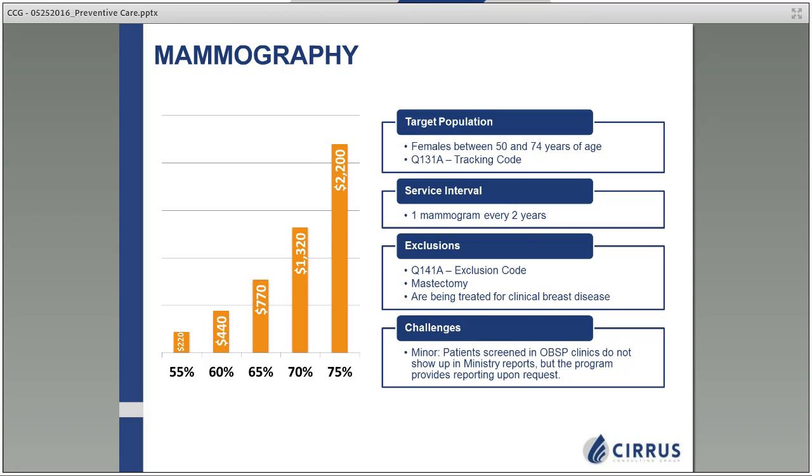And again, some of the challenges, although minor: patients being screened by OBSP, they don't always send you the report. You don't always know. You cannot bill or you cannot track the code if you just have sent them to do it. You actually need the report back to say that they have completed the service.